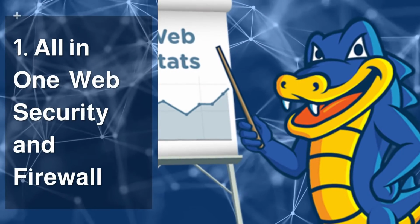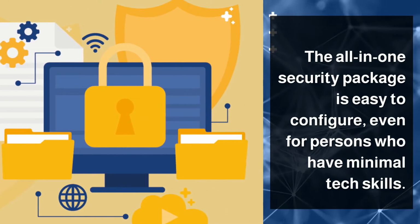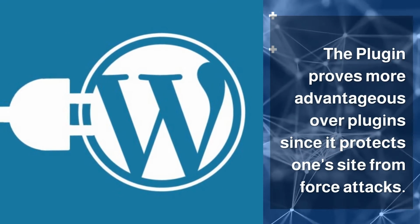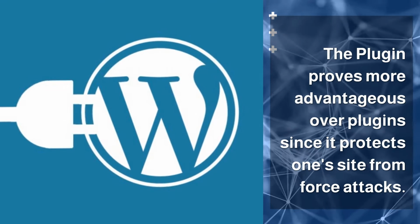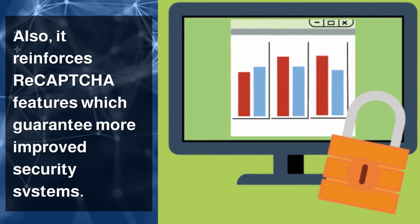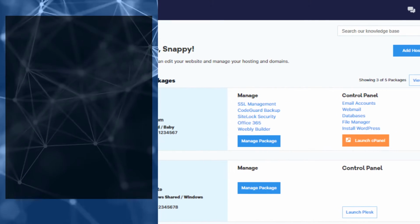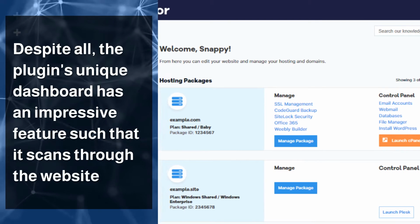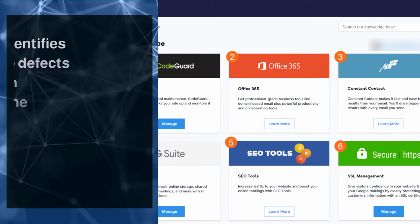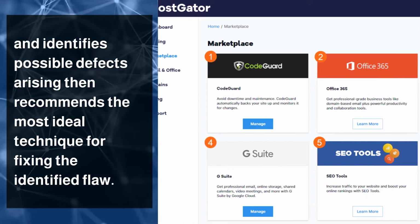All-in-one web security and firewall. The all-in-one security package is easy to configure, even for persons who have minimal tech skills. The plugin proves more advantages over other plugins, since it protects one's site from forced attacks. Also, it reinforces reCAPTCHA features which guarantee more improved security systems. Despite all, the plugin's unique dashboard has an impressive feature such that it scans through the website and identifies possible defects arising, then recommends the most ideal technique for fixing the identified flaw.